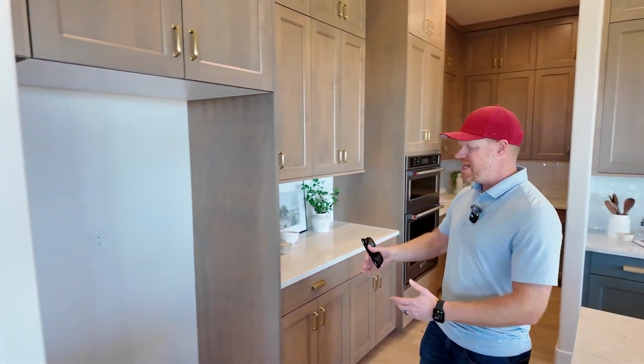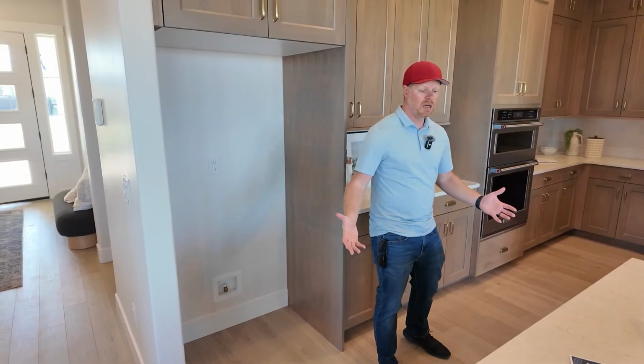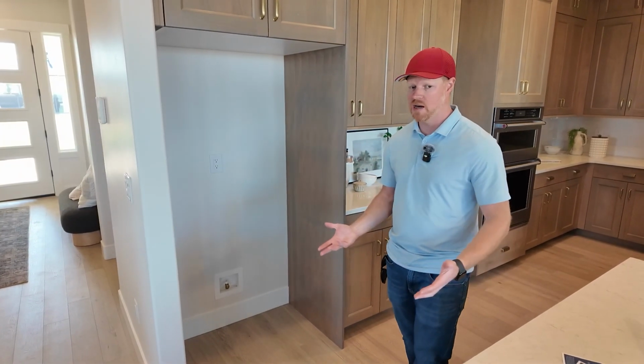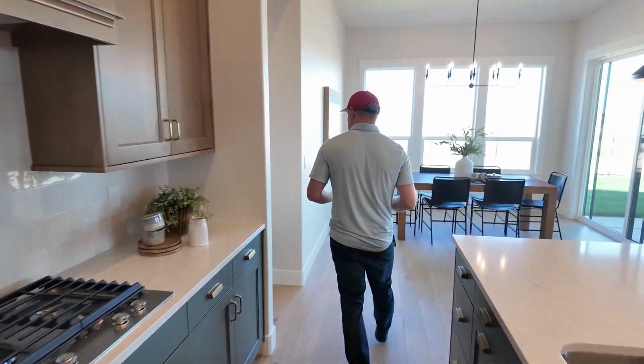Now, in this case, they don't have a refrigerator included, and that's pretty typical for most builders. They're not typically going to include the refrigerator unless it's a spec home like this, and if we're negotiating, we may be able to get a refrigerator thrown in, sometimes a washer dryer, that sort of thing. Now, let's go ahead and head back this way, and we're going to take a look at the other bedrooms that are back here.